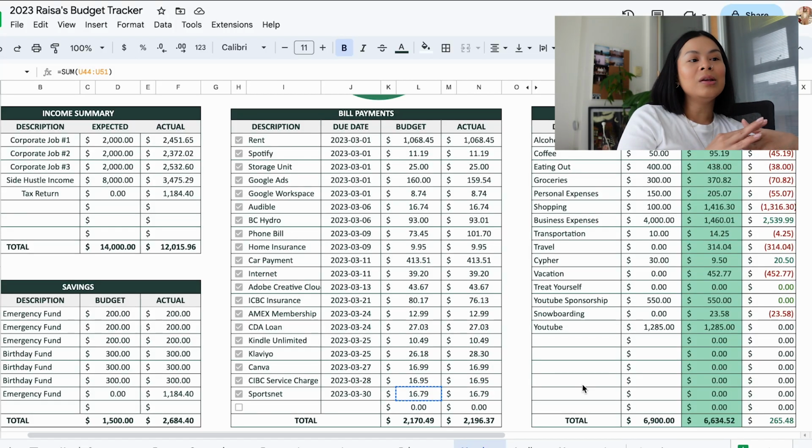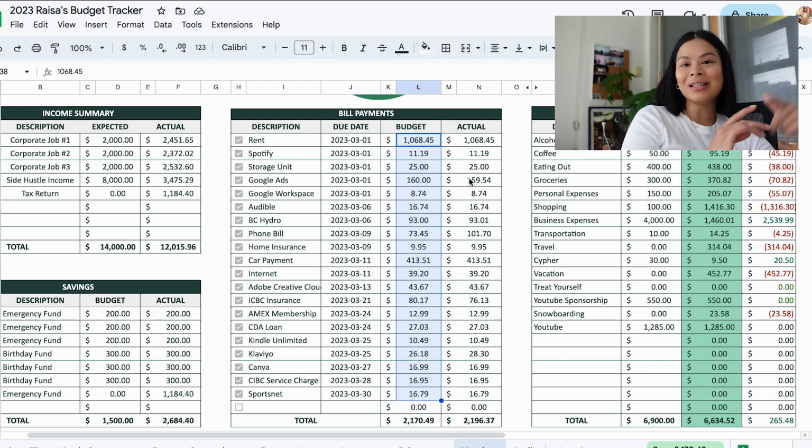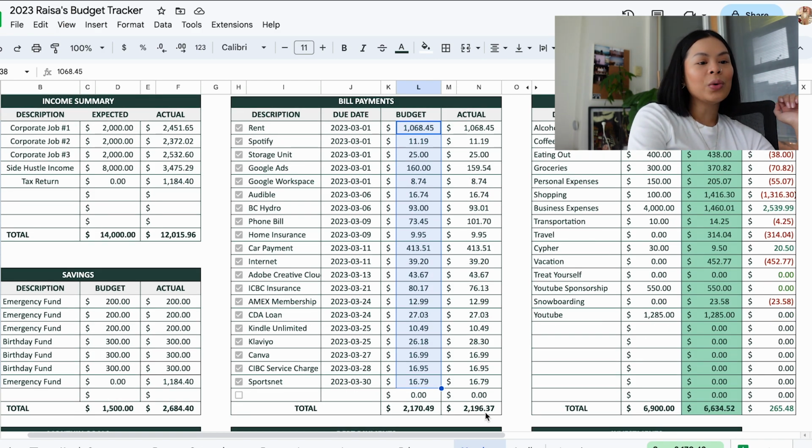Now for the juicy stuff, which is my expenses. So I split my expenses out into 2 different buckets. One is bill payments, also known as my fixed expenses. These are pretty much the same every single month, and they come out typically at around the same time during the month. So I'm not gonna go through each one of these because I did that in my March budget with me.